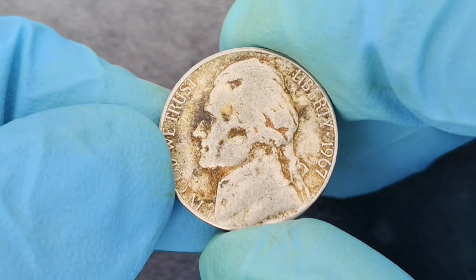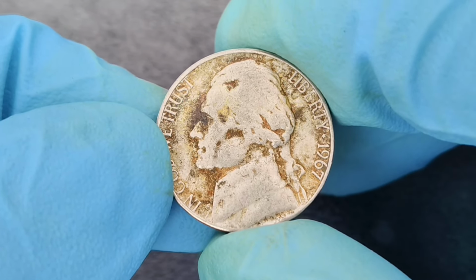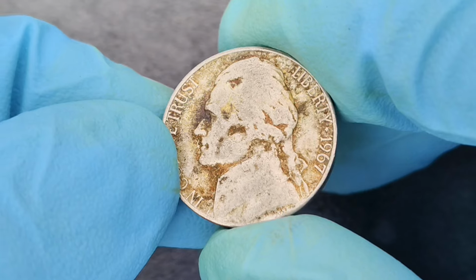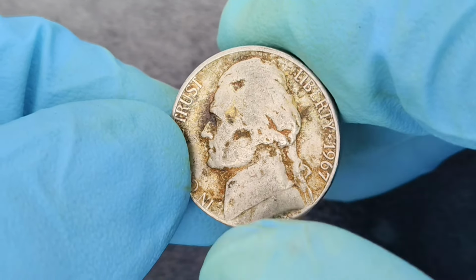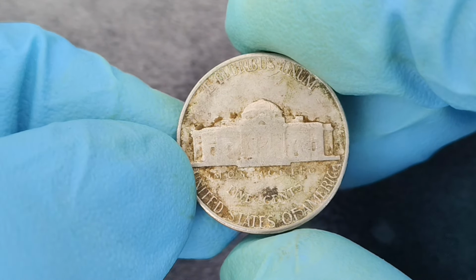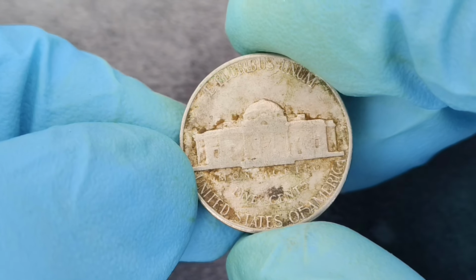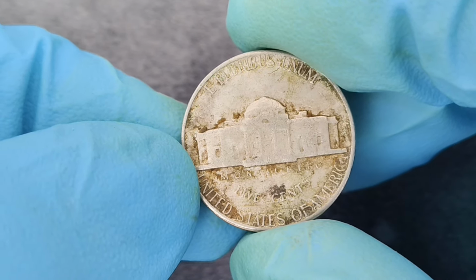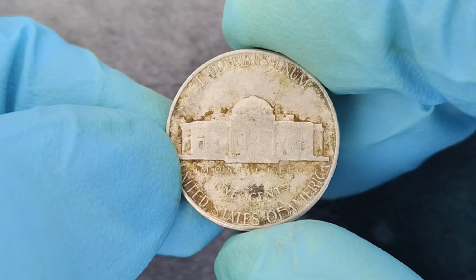Store your coins in a controlled environment using acid-free holders to prevent further color degradation. Regularly inspect them to ensure they remain in prime condition. To be sure you're dealing with an authentic 1967 Jefferson nickel, consider getting it graded by a professional service. Look for specific features like the crispness of the design and the luster of the surface. Remember, the more authentic and well-preserved your coin, the higher its value.